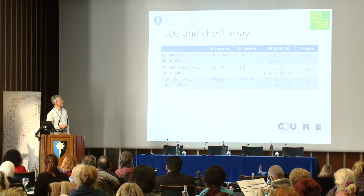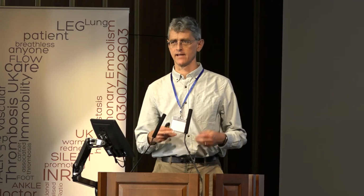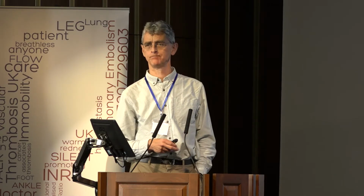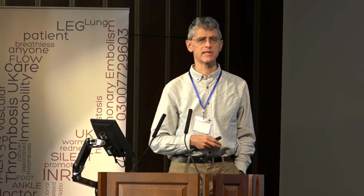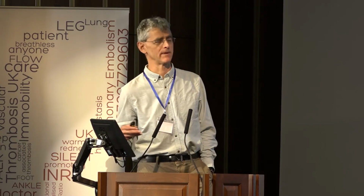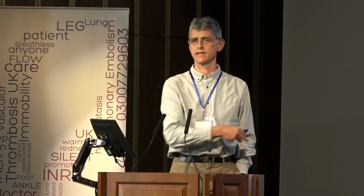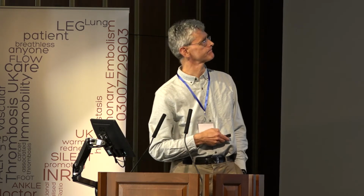A larger proportion had other non-specific X-ray abnormalities, and probably the main ones amongst these were, in addition to atelectasis, consolidation, effusion, cardiomegaly, those sort of things. And they were predictive of PE, which is worth remembering, particularly if you're tempted to spot a patch of consolidation on a chest X-ray and say, oh, well, that must be the cause of the symptoms, it's an infection. Some of these were actually reported as pneumonia, and they turned out to be PE. So I think that's an important finding we should bear in mind.